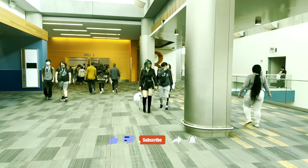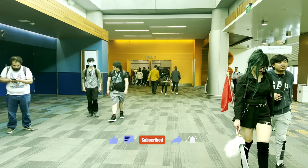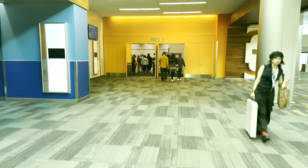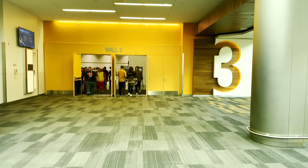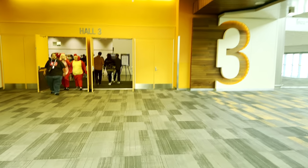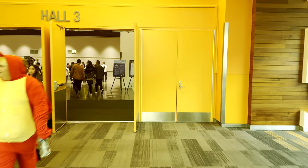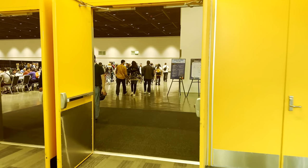Onward now. So we've got the dealer hall and the artist alleyway kind of documented. One hallway that is open is the gaming hallway. Again, I'm not gonna go this year super in depth just because in the last 2 years I've documented this. But let's just take a quick walk through.